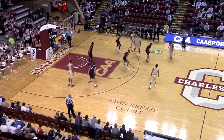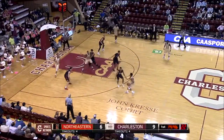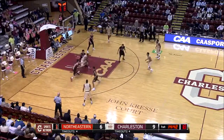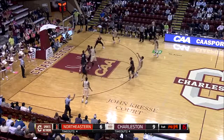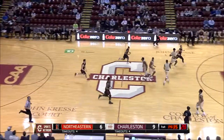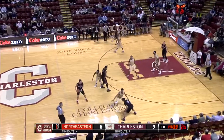All right, so back to that action here. Charleston's basketball. Nick Harris has it on the left block, working against Green. Steps through, off to Cam Johnson. Three-pointer top of the key, too strong off the back iron. The rebound grabbed by Brace. Brace, the freshman, will bring it into the front court himself.